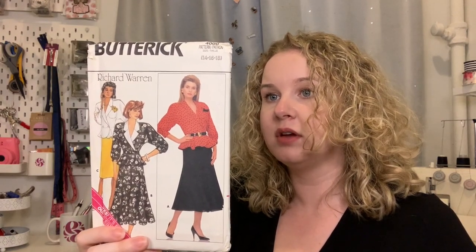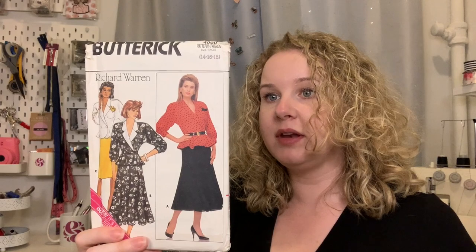Another Richard Warren. This is actually a pretty cute jacket. I can see how that would translate now. I think it'd be really cute. It's a semi-fitted top with a notch collar, shoulder pads, pocket, flared self-lined peplum, three-quarter length sleeves with pleats and button cuffs. And it also has a hanky on the A and C views. Skirt is below mid-knee or low calf and has a waistband and back zipper.